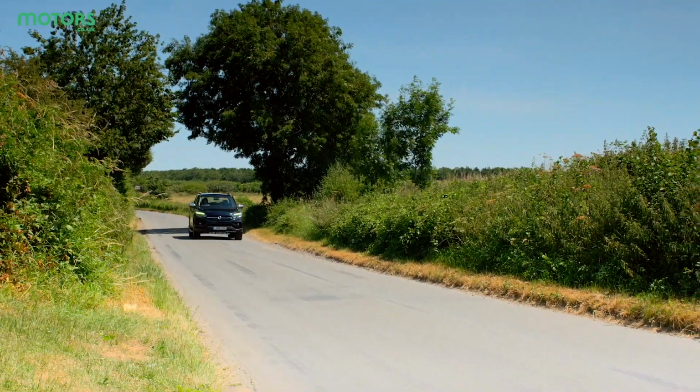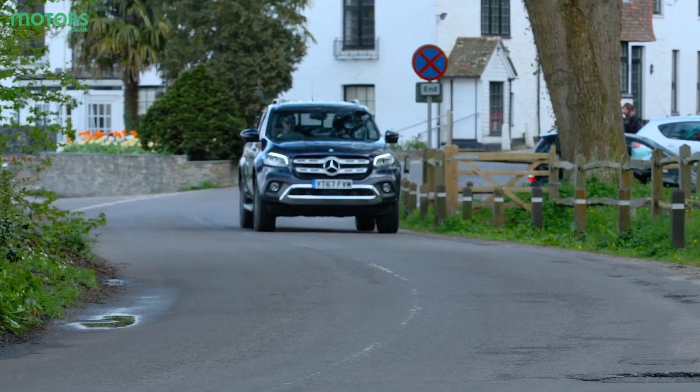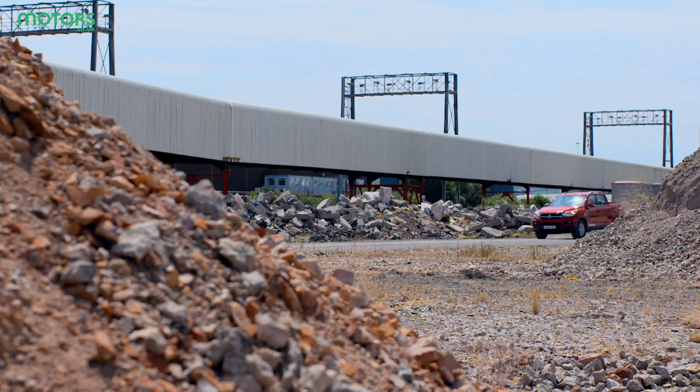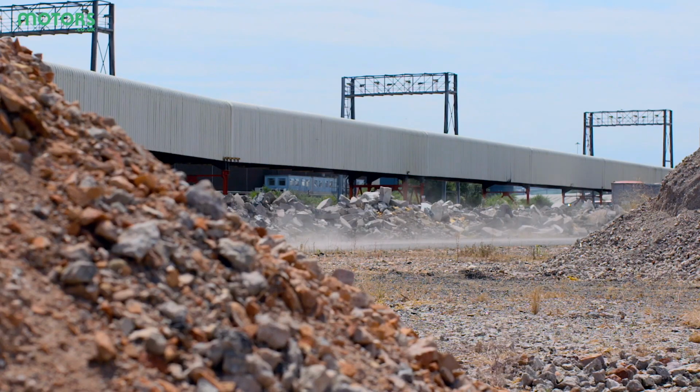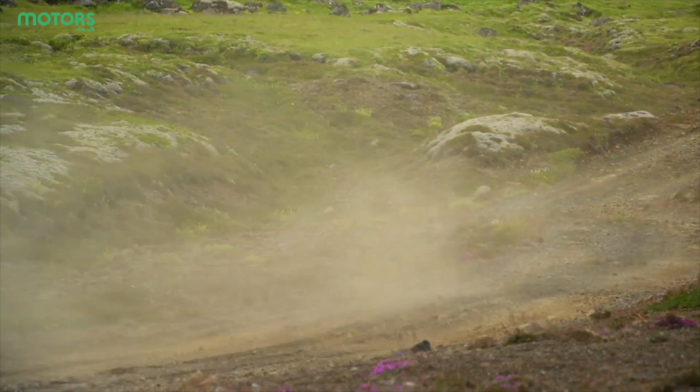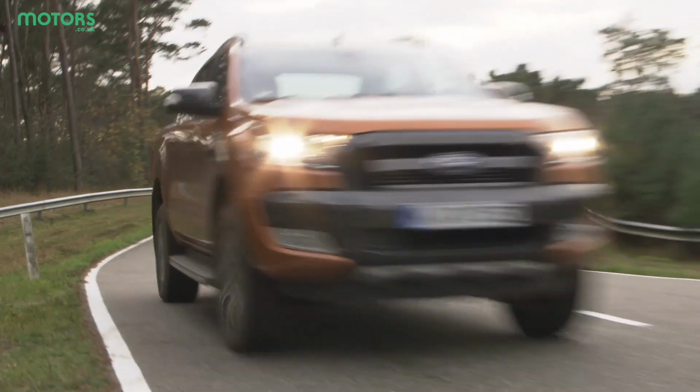Not only that, there's the extra incentive when it comes to tax, as double cab pickup trucks that can carry a payload of more than 1 tonne in the bed are classified as commercial vehicles and qualify for a lower benefit-in-kind tax. That makes them considerably cheaper compared to similarly priced SUVs.